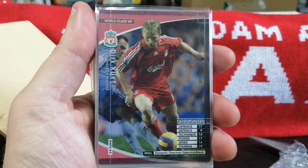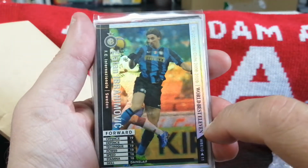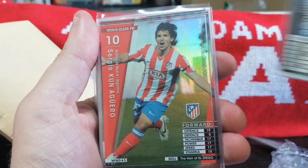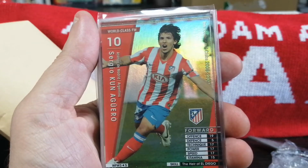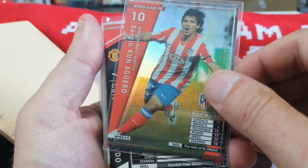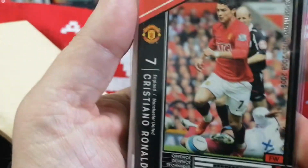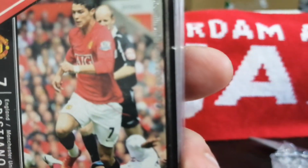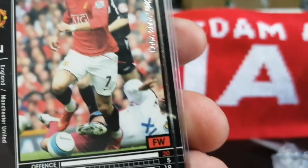Alright. Dirk Kuyt, always pick him up. Another Zlatan Ibrahimovic. He's just still going on, so I figured I'd pick up his WCCF cards. Aguero, when he was at Atletico Madrid. Young Aguero headed to, I think, Barcelona, the rumors. I haven't heard for sure if that's an official signing or not. Oh, Cristiano Ronaldo from 2000. No focus here. 2008-2009. I was going to say 2005-2006.